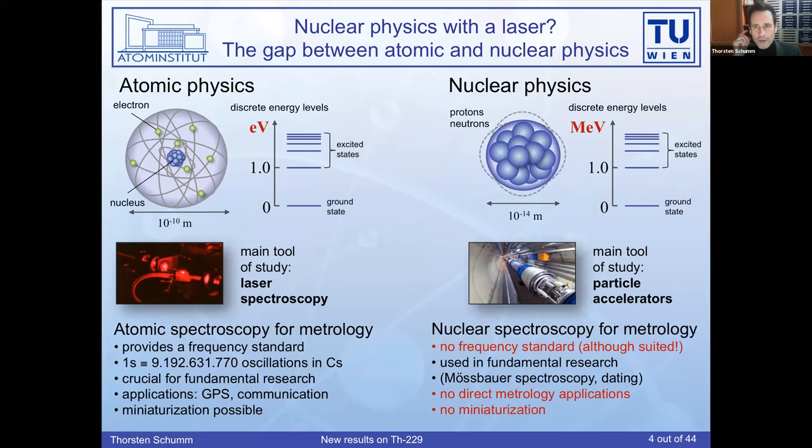If you zoom in on the atomic nucleus, you blow this up by four orders of magnitude, you find that also the nucleus is a quantum object. It also has discrete bound states. And to some extent, there's a similarity, but there's a big difference, which is this capital M here, which indicates that the involved energy scales in the atomic nucleus are many orders of magnitude, 5 to 6 orders of magnitude larger.